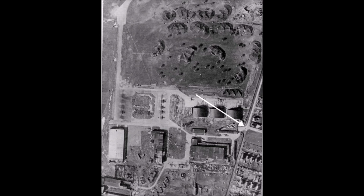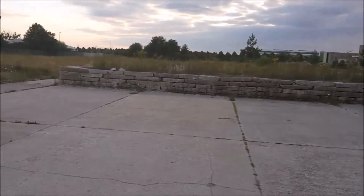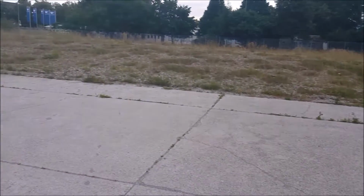This little intersection there still exists today, and I'm not sure if there was a gate or something like that. But as said, the intersection is right there, and we look right across the workshops in this particular frame. All right, this is where we come from, and we move over here to this open space, and we check out this area right here.